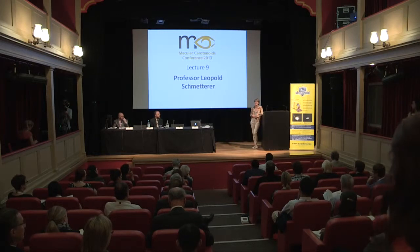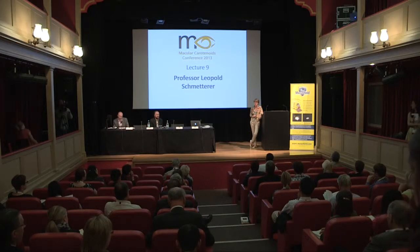No, that's a good point. Actually, we didn't look at the macular pigment distribution, as you ask. We just measured the macular pigment at different eccentricities: 0.5, 1 degree, and also 2 degrees. But we didn't try to make any correlation between early AMD and the macular distribution. But that could be a good idea. But we didn't look at it.